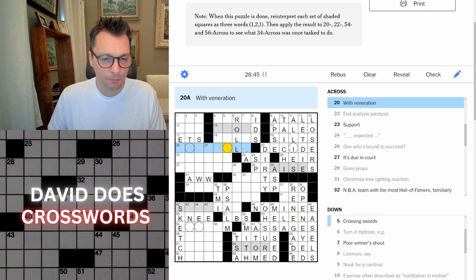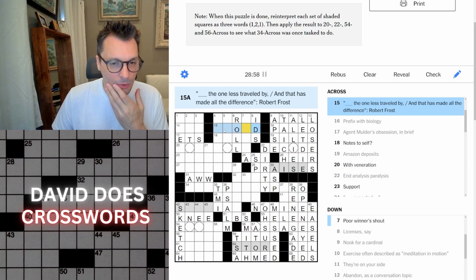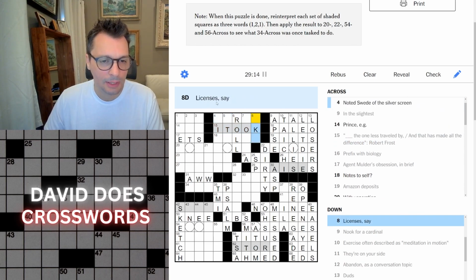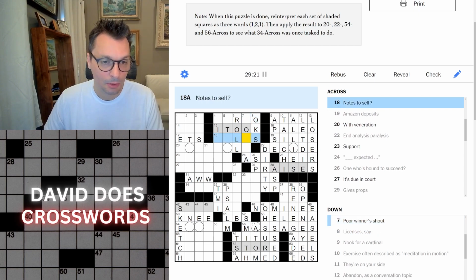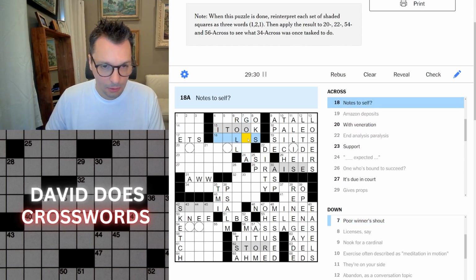With veneration. I feel like there's a Y here then. Poor winners shout. Got ya? Could this be a G here? This is an O. No, this has got to be took. I'm pretty sure it's took. I took the one less traveled. I always thought that's what it was, but then this was licenses. Oh, you okay something? You've licensed something to be done or to do something. Notes to self. All right, so if that's so then this is what is it again? Got ya.